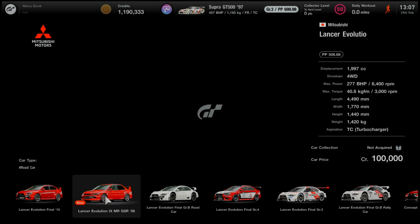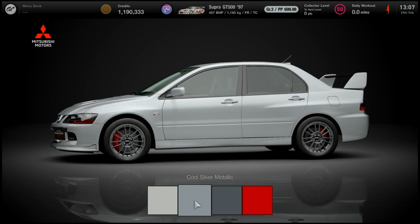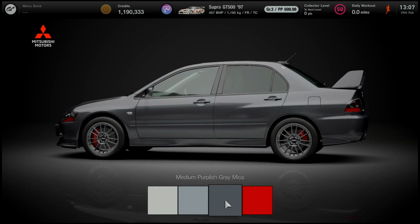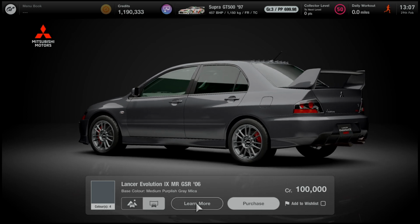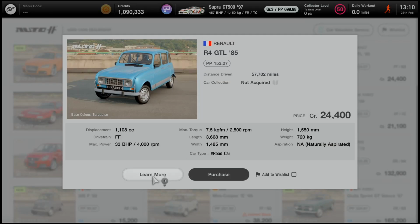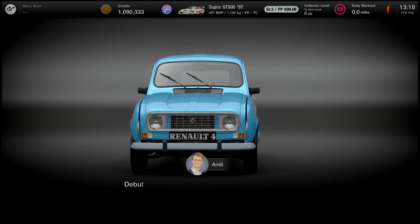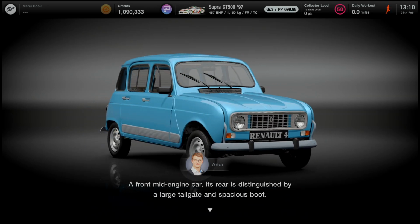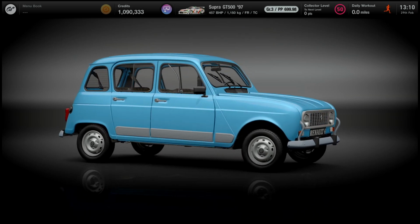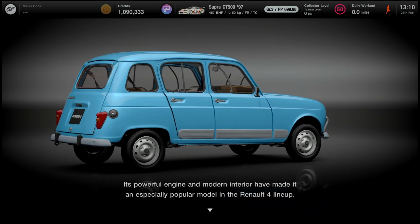We also get a Lancer Evo 9. I particularly like the purple grey colour for this one. I think that works out quite well. So quite a nice little car there. But hidden away in the used car lot is the car that I've come here for today and I want to look at, which is this, the Renault 4 GTL. So the Renault 4 GTL is a little economy car. The GTL is basically its most powerful variant, and kicked out a whole 33 brake horsepower.